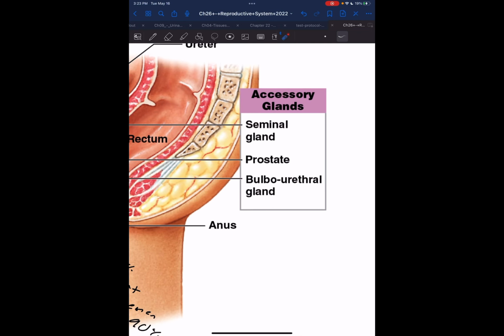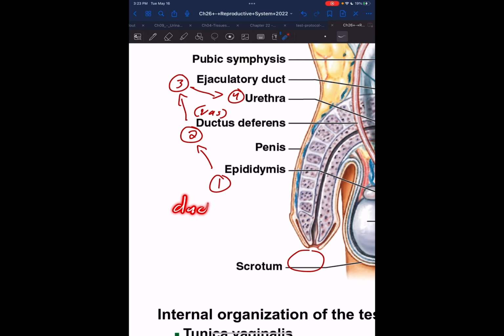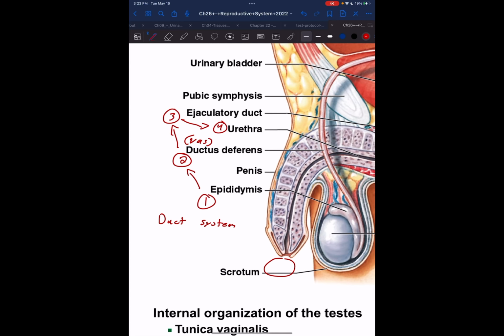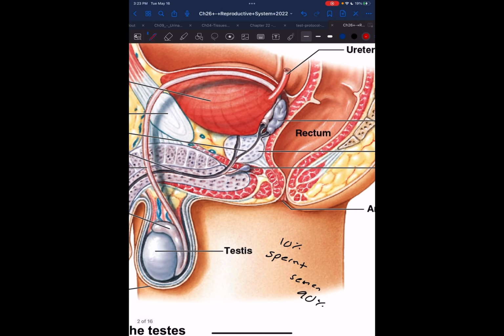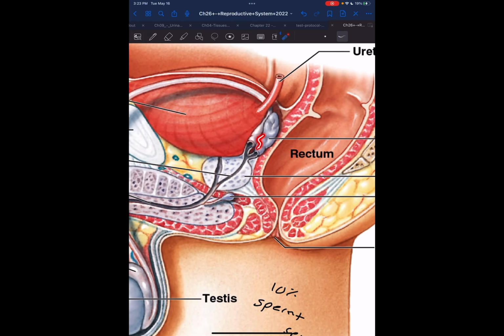And you'll notice that this is under accessory glands. These here are your ducts, your duct system, meaning it's just the pathway that sperm uses to go to the outside world, but along that way, it has to reach certain checkpoints. You can see the seminal gland exists right here, right by the ejaculatory duct. And so when sperm arrives here, this will add some semen to the sperm cells, and it'll help them survive their path or their journey to the outside world.